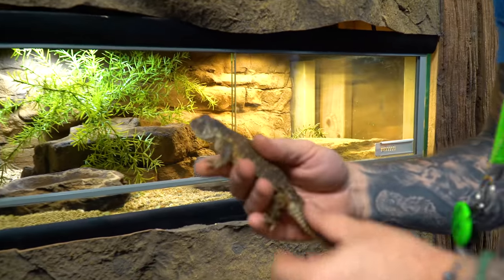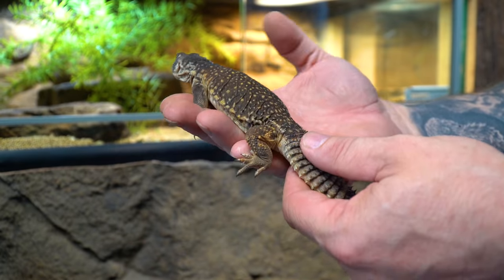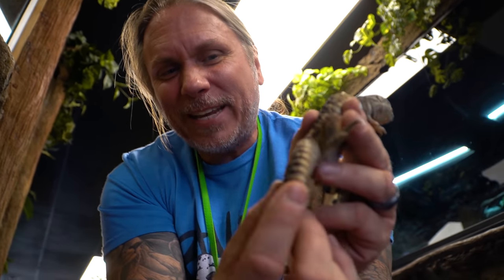This is actually Milton, the Euromastix. I love this animal. It is so cool. Of course, we just got that chuck wall I'm gonna show you in a minute. And they're very similar animals, but from different parts of the world for sure. But look at how cool it is. Look at that spiny little tail.